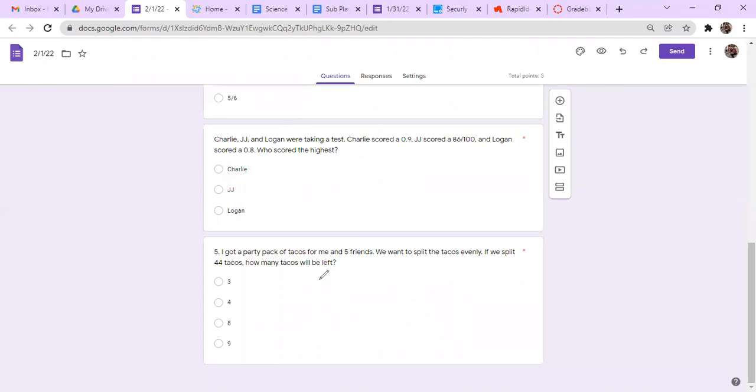All right, last question. Interpreting remainders. I told you this question could change every day just depending on how it's asked. So we could either be ignoring the remainder, using the remainder. We could be pushing up. There's a whole lot of things we could be doing.